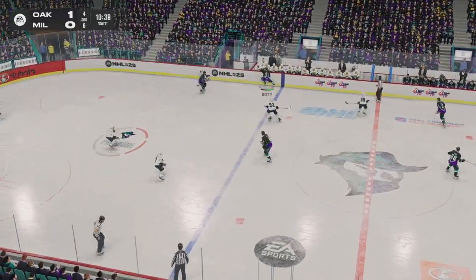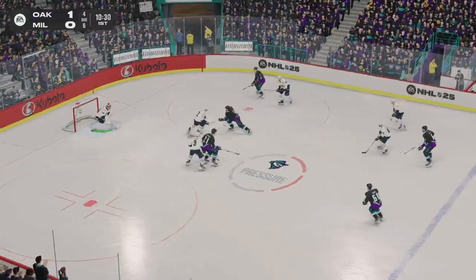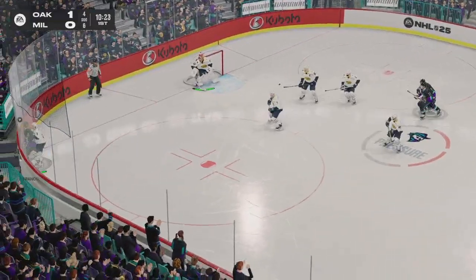Oh, that's a rattler. Did you hear those boards rattle? And that doesn't reach the net.